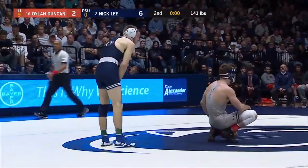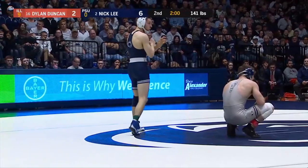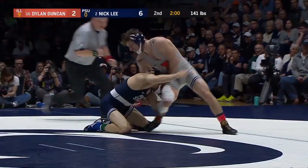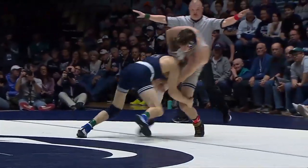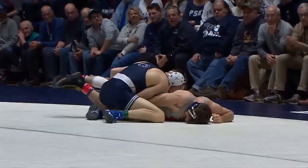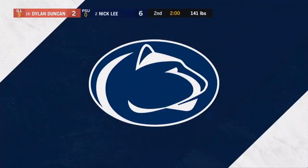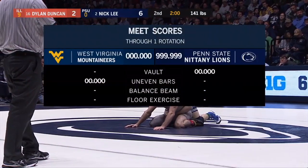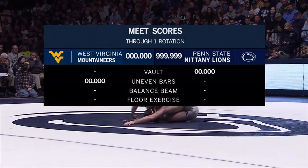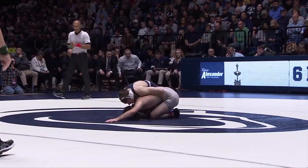Nick Lee has a 6-2 lead and 48 seconds of riding time advantage. Just determination there by Nick Lee to secure the late takedown in the opening period. 6-2 Lee leads it. Duncan chooses bottom to begin the second period after Lee deferred his option to the third.